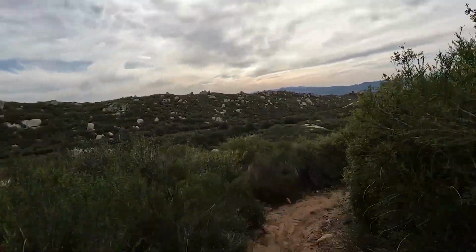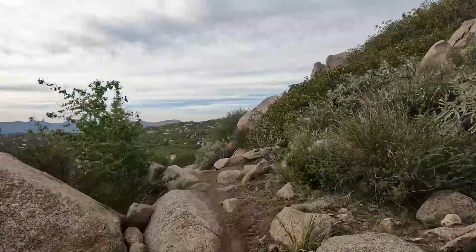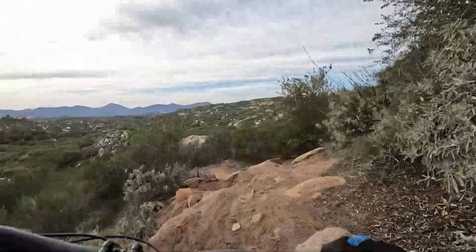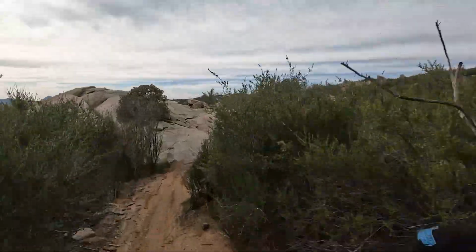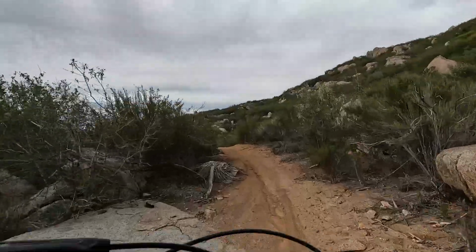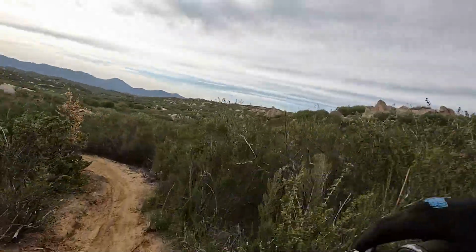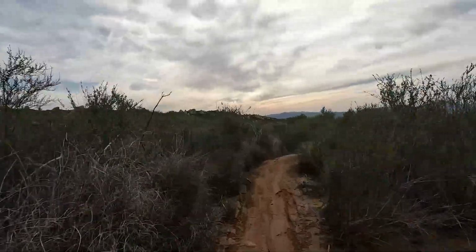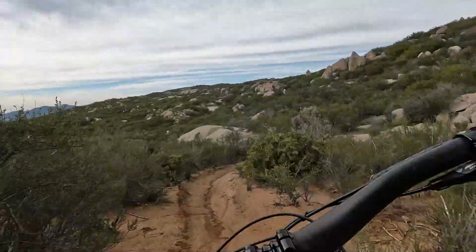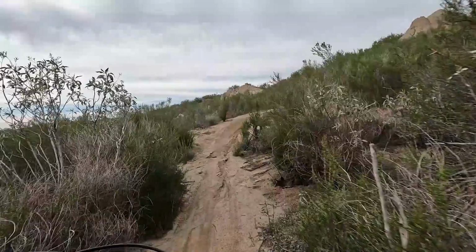Oh yeah, look at this jump. Super fun. Keep your eye on the trail here. Oh yeah, we're... Grab my bar. Just had a bee fly in my mouth. I didn't get stung. That was awesome.